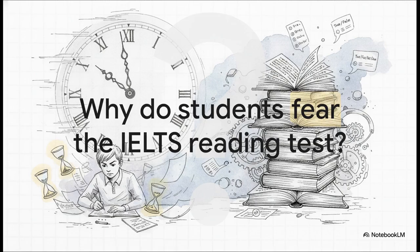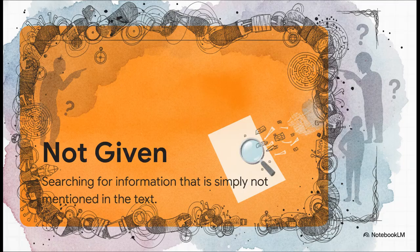But why exactly does that happen? Well, the real terror usually comes from one very specific option, not given. Basically, this means you're searching for information that is simply not mentioned anywhere in the text. And think about how incredibly frustrating that is. Most of us are totally used to finding answers that are definitively right or wrong based on what we read, going all the way back to our early school days. We just aren't wired to look for something that simply doesn't exist. So it becomes incredibly easy to waste a huge chunk of time looping over and over the text, endlessly searching for a ghost because you're terrified you just missed it.